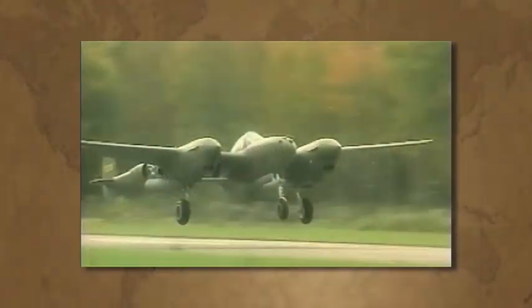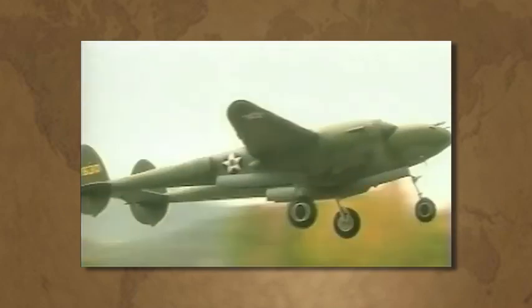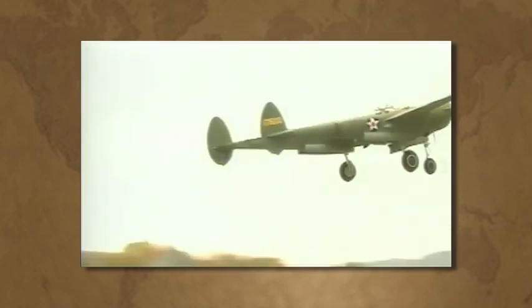A decade later, on October 26, 2002, after thousands of hours of work, the P-38 they recovered, now dubbed Glacier Girl, took flight once again.